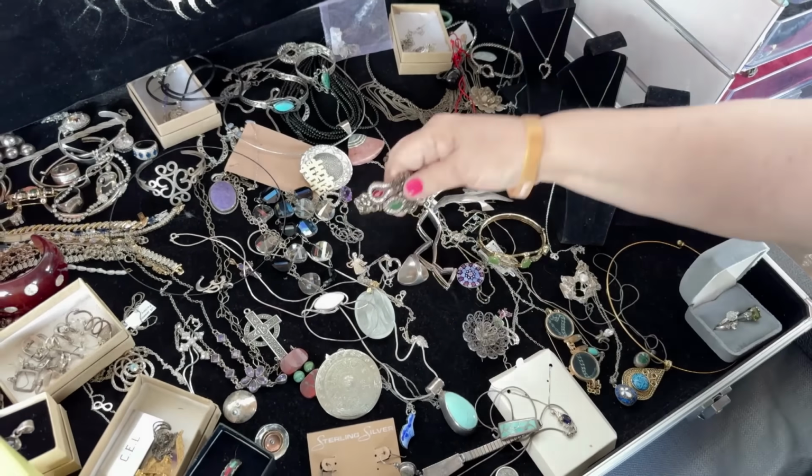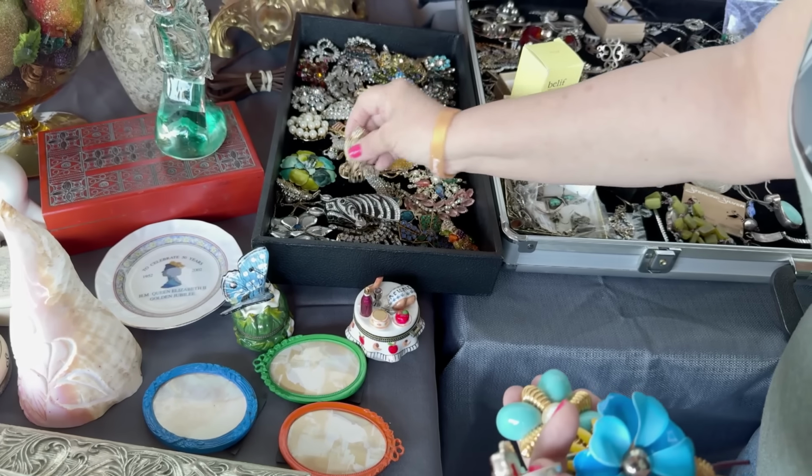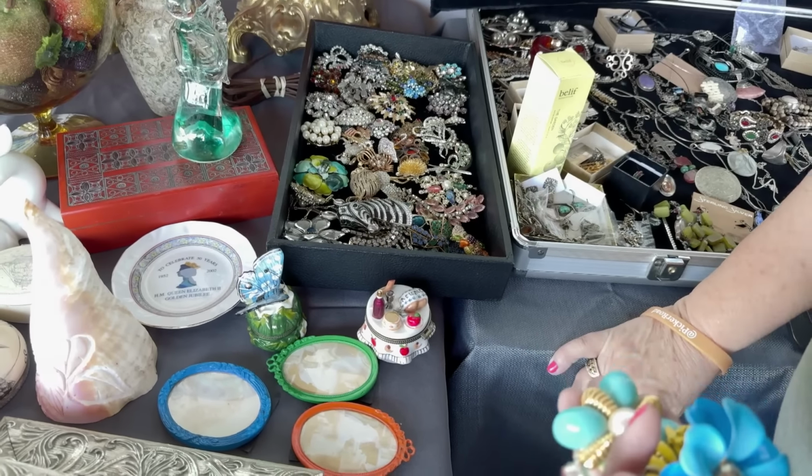That's not real. Let's see. That is very small. Interesting. That's an old piece. It's nice. Let's see what we have here. But these are just some more costume. That's a zebra, obviously. I'm trying to see what we have. Oh, I like the fish. The fish is cool. Very cool. What else do we have here?